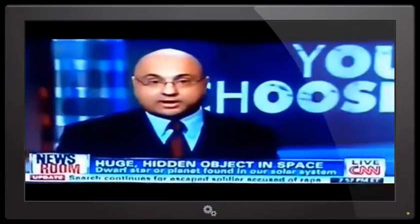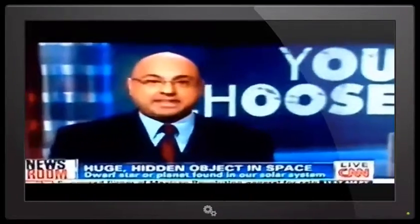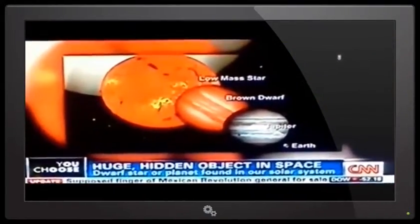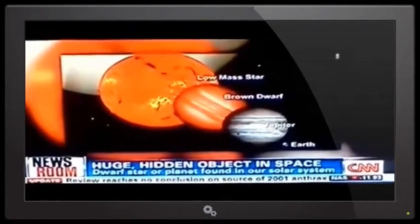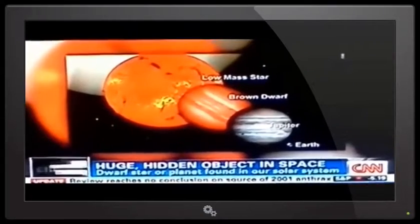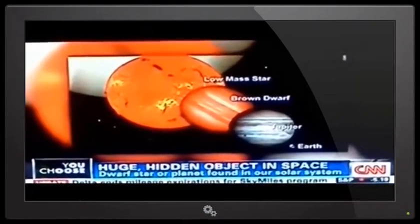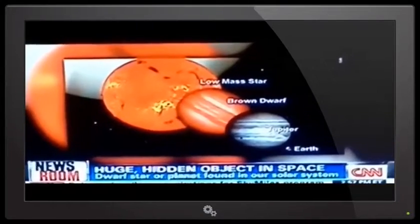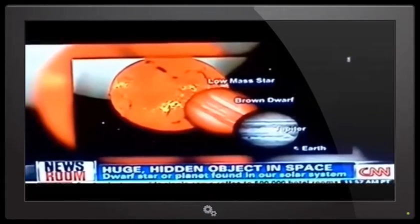Vote on the news, and here's the winner. There's a huge, hidden, heavenly body right here in our solar system. Evidence is mounting that either a brown dwarf star or a gas giant planet is lurking at the outermost reaches of our solar system, far beyond the planet Pluto. According to the British newspaper, The Independent, the object is 4 times the size of Jupiter. Experts say the presence of such a massive object could explain why a barrage of comets has been coming from that direction.